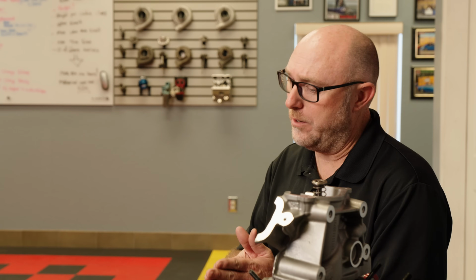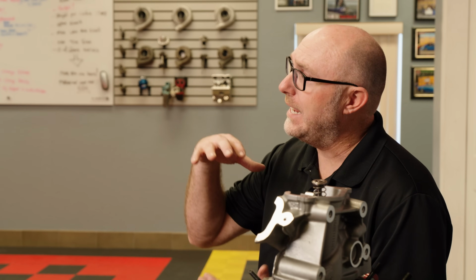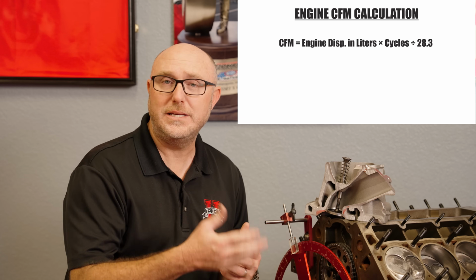Imagine a box, if you will, that was 1 foot wide and 1 foot long and 1 foot tall. It would be a cube of air. We're trying to figure out how many of those cubes would go across our air pump in 1 minute. So to figure that out, we have to take the displacement of the engine and multiply that times the number of times we did that displacement.